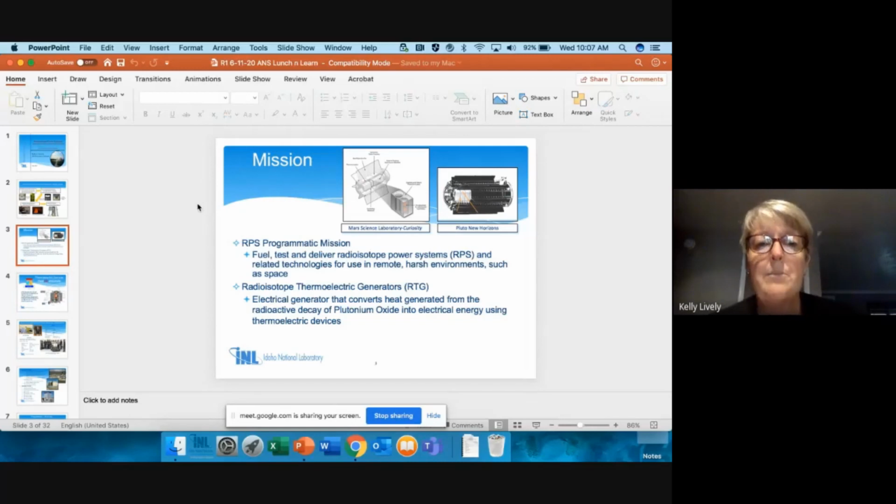So a little bit more about the mission. Our RPS programmatic mission, as I stated before, is to fuel, test and deliver radioisotope power systems and related technologies for use in remote, harsh environments such as space. These radioisotope thermoelectric generators are electrical generators that convert the heat generated from the decay of the plutonium oxide fuel that you just saw in the last slide into electrical energy using thermoelectric devices.